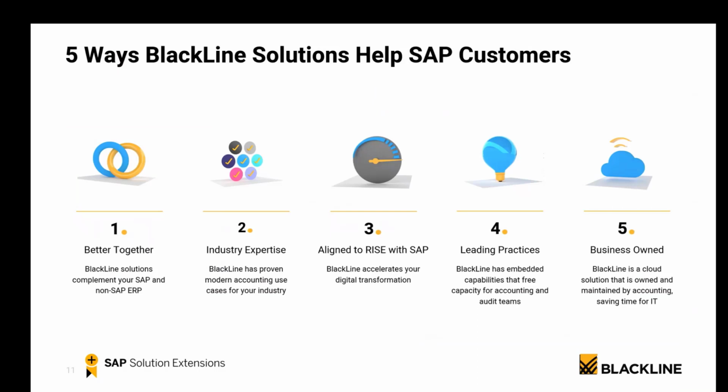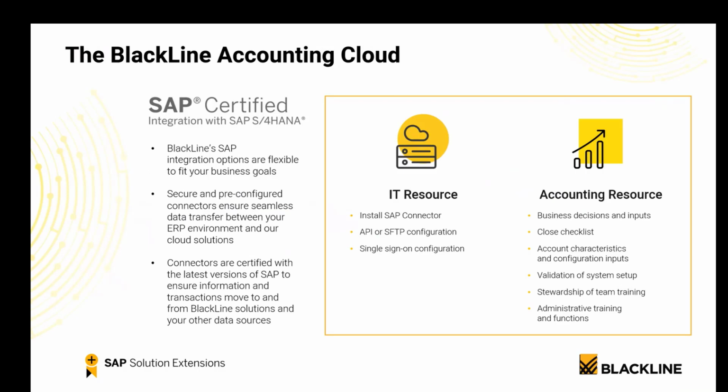And finally, we know that many accounting and finance professionals, many IT professionals have a number of different competing priorities on their plate, and that supporting and maintaining back office solutions or accounting and finance solutions is often not at the top of the list. So a huge benefit of having a solution like BlackLine in place is that there's very little IT resources needed to support. Accounting and the business can own the BlackLine solution extensions. Again, they can be implemented quickly with very little IT time necessary up front.